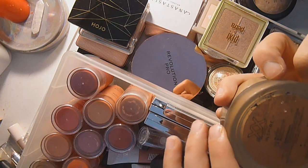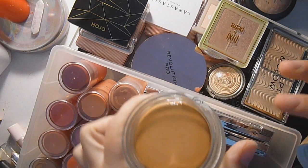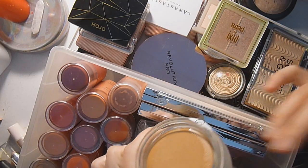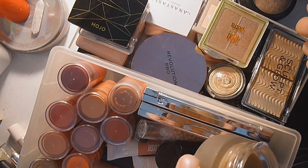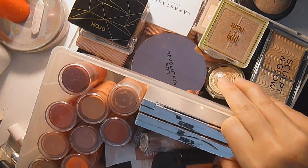Like this guy is also from Revolution. It's got 20 grams of product from the XX range. I haven't used it yet. It is sweating a bit because it's been so hot the last couple of days. Like my temperature gauge was at like 23 degrees. So yeah, we'll keep hold of it for a bit longer.